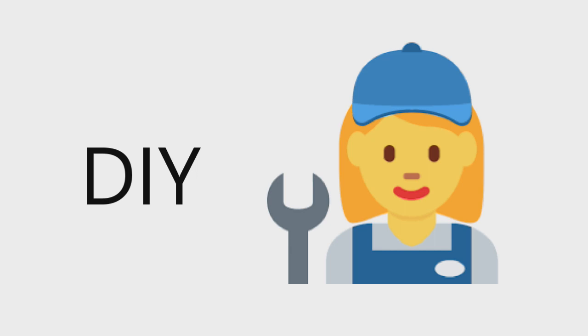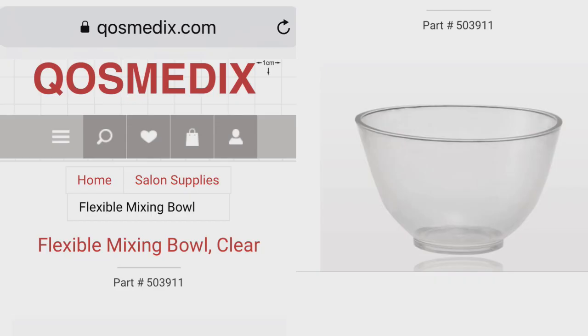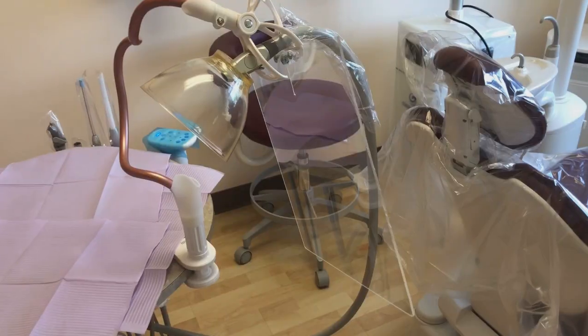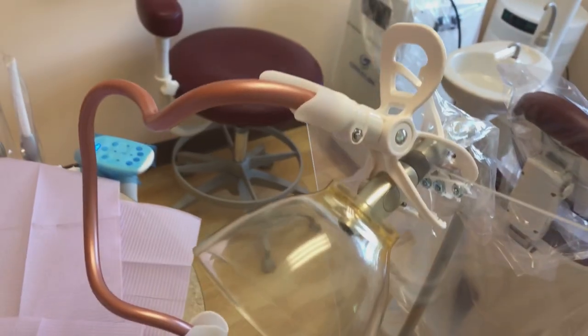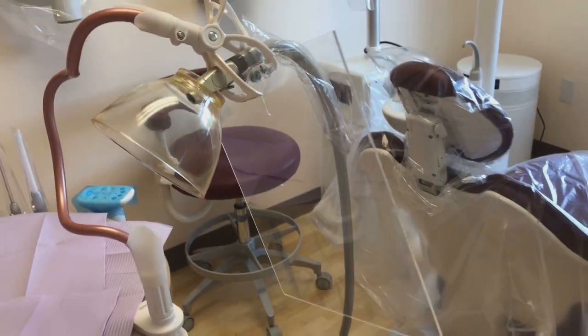When we were waiting for the equipment, we made some interim one by ourselves so we can take care of emergency patients. We made our own extraoral suction with shield. We ordered a clear rubber mixing bowl from cosmetics, the plastic shell, and the cell phone holder from Amazon.com. My assistant Sandra, she's very handy. She put this together. This suction is not as strong as the suction from the machine, but it helps us before my order comes in.